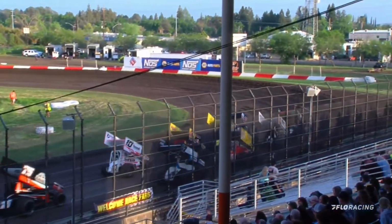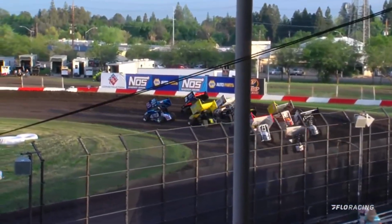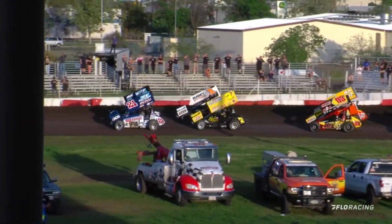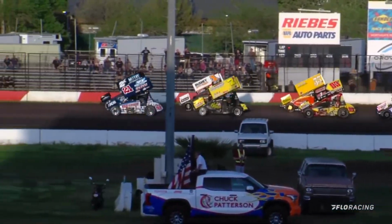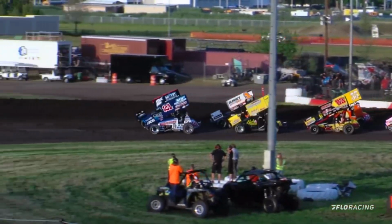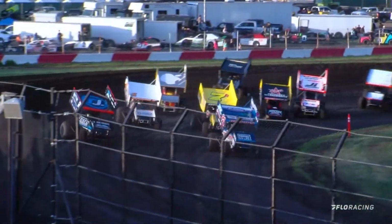All right, field set. Here we go. Pick out your favorites. Landon Brooks on the inside. Sanders to the outside. The Shark inside row 2. Chance Grasty to his outside. Dylan Bloomfield and Tyler Thompson. Field is set. Down the back straightaway into turn 3, ready for turn 4. We turn to the left, we accelerate, we're green.